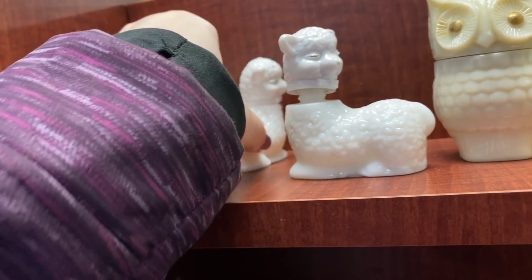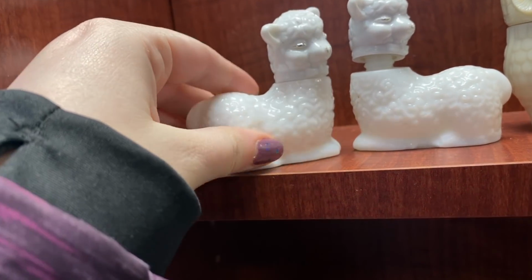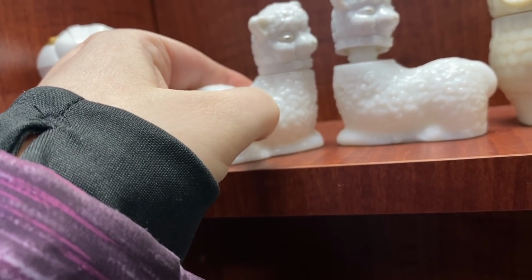This is some Avon containers that I always am gravitating towards. These little llamas were so cute.